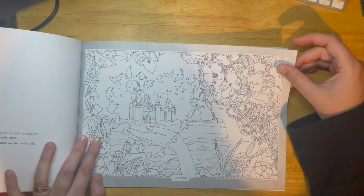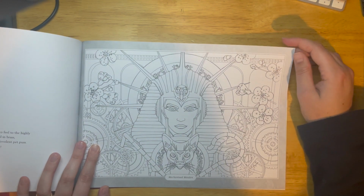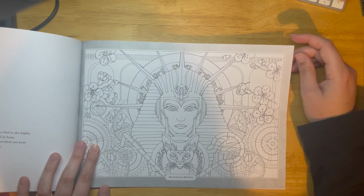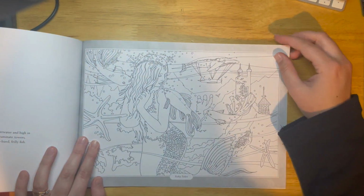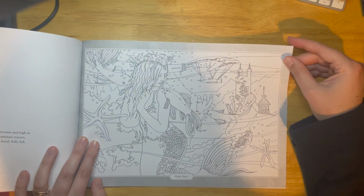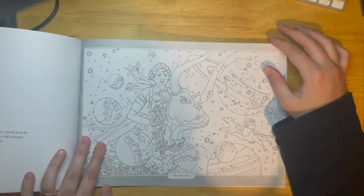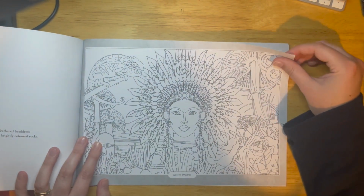Oh, this is gorgeous. I absolutely love this one. I think this one is probably my favourite out of, well, I suppose I haven't looked at the castle one yet, but I just know this is, oh, and another whale. I love whales. Yeah, this is all good.